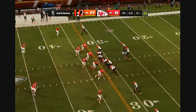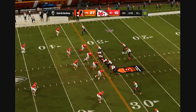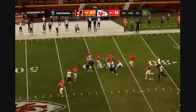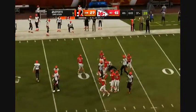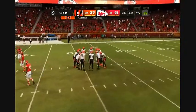A good gain on first has him set up with second and just a couple of inches now from the 29. From the shotgun, it's Burrow. Got an open man. That's C.J. Uzomah. 7 catches for him now, and this last one, a first down.